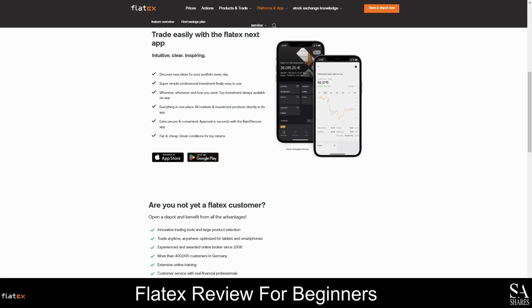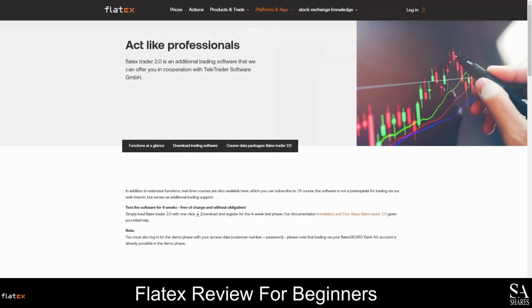If you would prefer to trade on your desktop or laptop, you can try Flatex Trader 2.0, which is Flatex's downloadable proprietary trading software. Flatex Trader 2.0 comes with a variety of built-in technical indicators, multi-view order management, real-time push rates, and an extensive chart module. This platform lets you create predefined price lists and can be used to trade on a variety of exchanges, including German stock exchanges and Xetra.